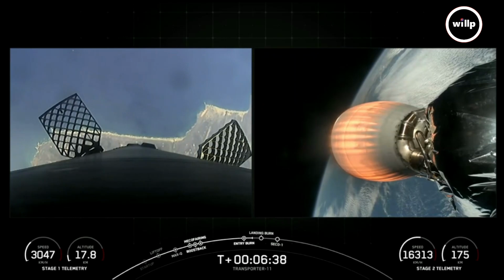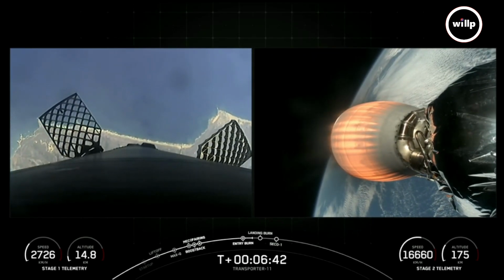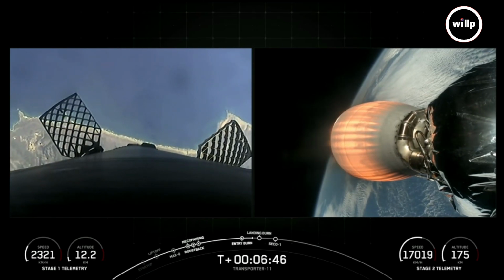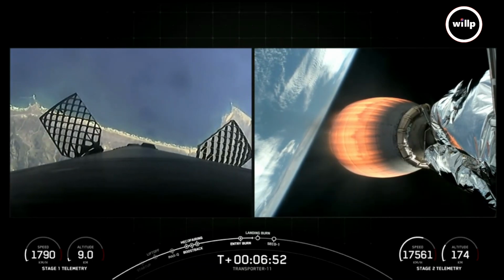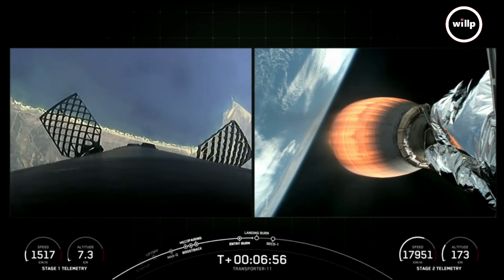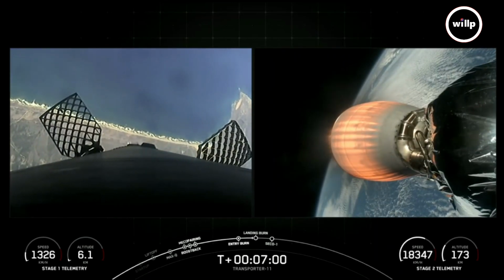Stage 1 FTS has safed. Now that landing burn will rapidly bring the stage's speed down to 0. Landing legs will deploy and we'll hopefully see a nice soft touchdown at landing zone 4. That's just a short distance away from the launch pad. That'll mark the 12th flight and recovery for this Stage 1 booster, if we're successful.